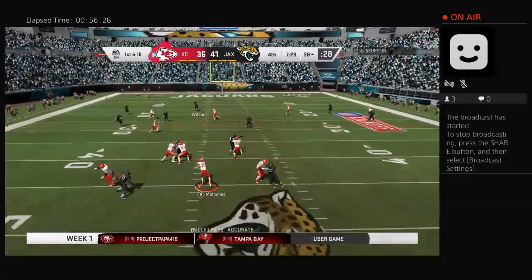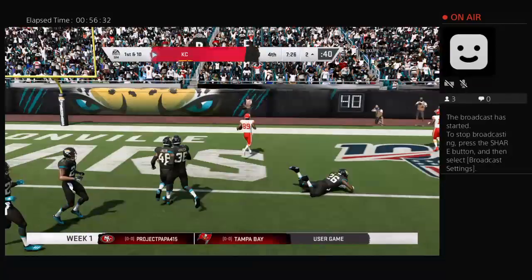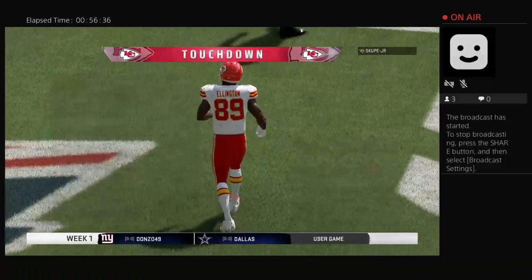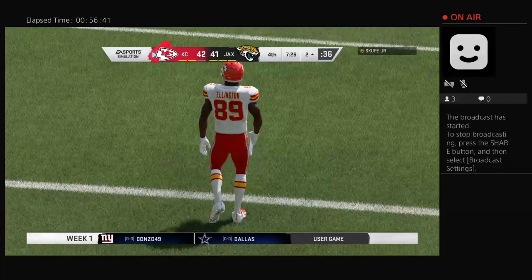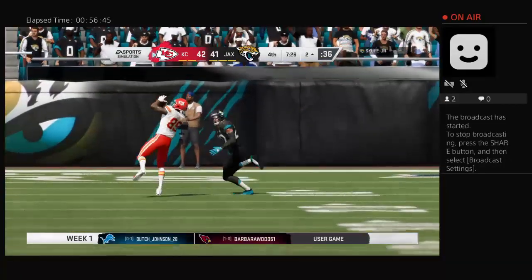Mahomes now on 1st down. That is caught right at the 10-yard line. And all the way in for a Kansas City touchdown. Bruce Ellington, 38 yards. And the Chiefs are going to jump back in front.